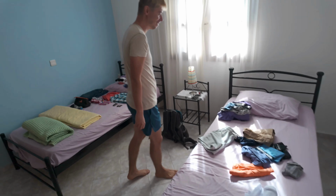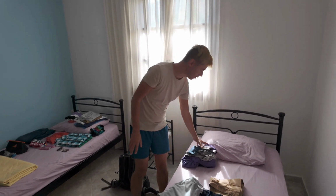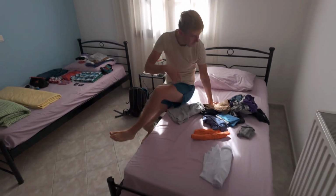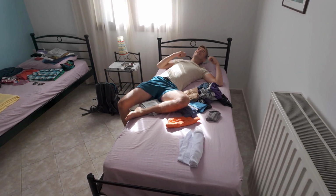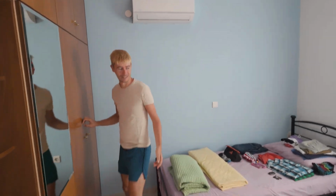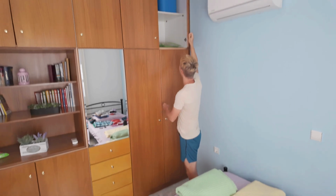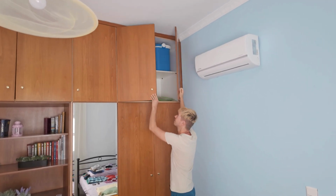And here is another bedroom. For our babies. So, no, this is our storage area for our clothes. But if you want to, you can sleep here as well. Wow, and there are stars on the ceiling. Wow. I noticed them just now. So interesting. And here, we can see the big wardrobe. So, yeah, there is various stuff.